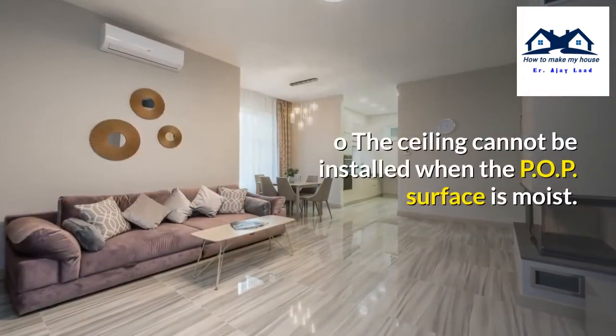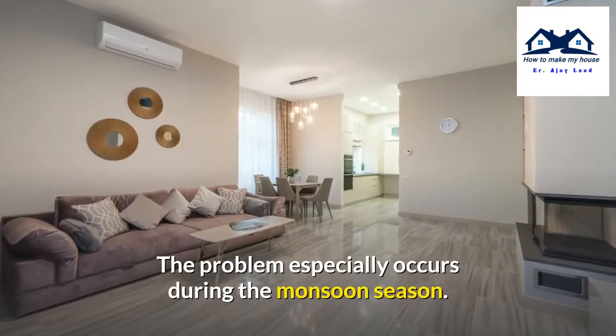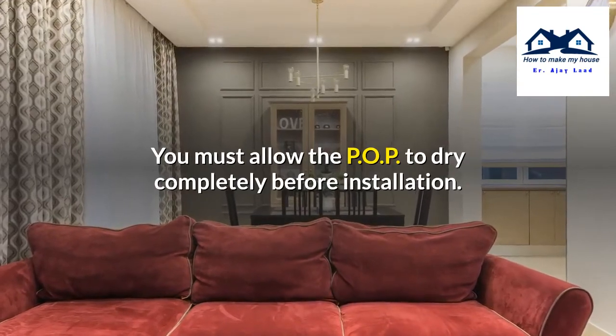The ceiling cannot be installed when the POP surface is moist. The problem especially occurs during the monsoon season. You must allow the POP to dry completely before installation.